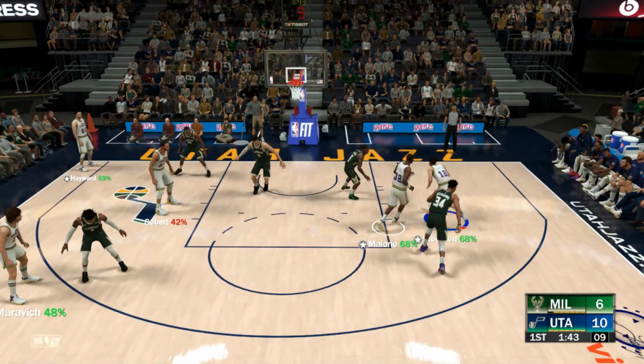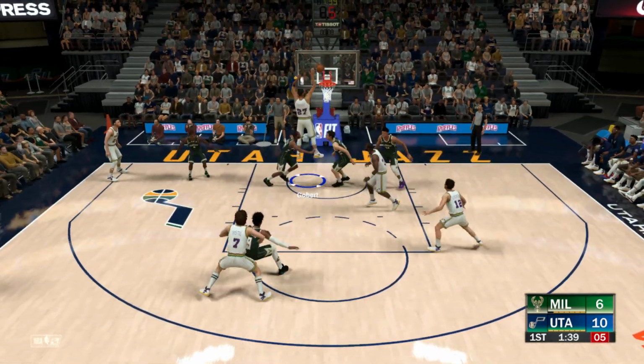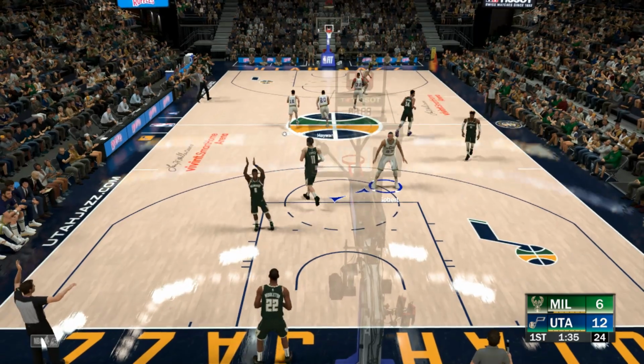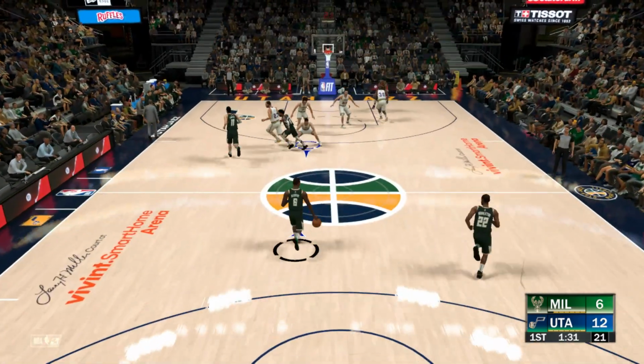Stockton with it. Now guarded by Antetokounmpo. Stockton dishes to Malone. Gobert lays it up off the glass. And not hard to see why they are giving up points on this run. Just too many good looks from in close.